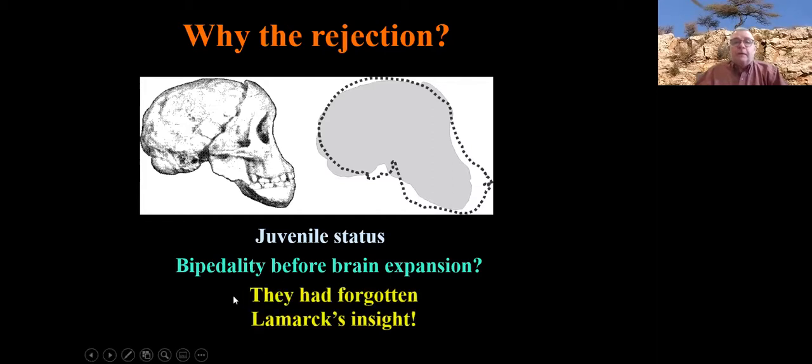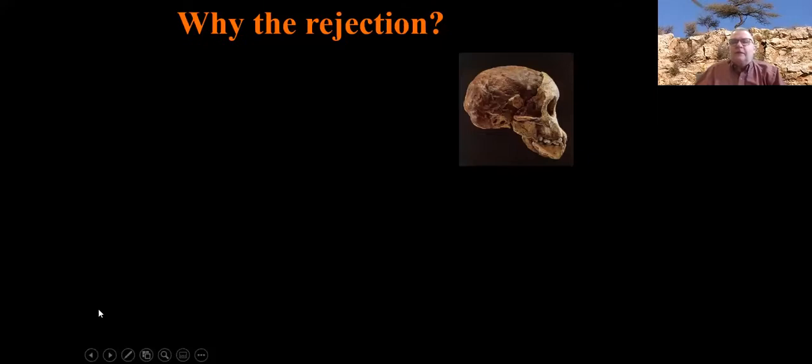But they had forgotten Lamarck's insight. Remember Lamarck? Lamarck is the much maligned scientist who came up with an idea of transformism, which was a pre-Darwinian idea about evolution. It's just that he got the mechanism wrong. But in the early 1800s, Lamarck predicted that bipedality, walking on two legs, was the first step, both literally and figuratively, of human evolution. So they had ignored Darwin, they had ignored Lamarck, but Dart proved that this was what had happened.